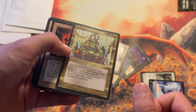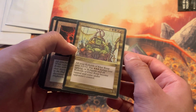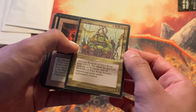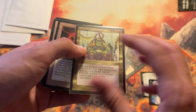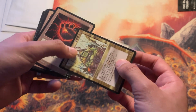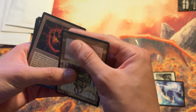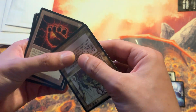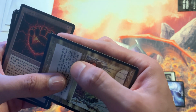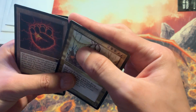And this one is just an auto include for these new Kobold decks that are probably gonna get created, and these are only gonna get more expensive in the future. Let's look at the condition of this card. Oh yeah, nice and clean. Wow, that is great. Always check for inking, of course. Gonna check the rest as well for inking. If it's nice and white on the edges. There we go. There is no inking, yeah.